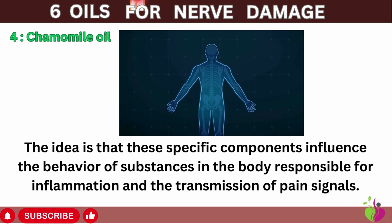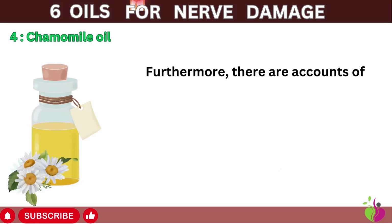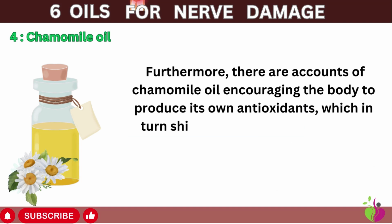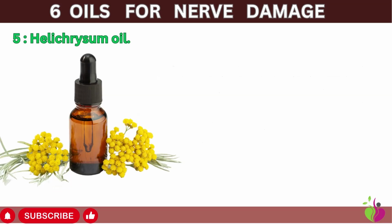The idea is that these specific components influence the behavior of substances in the body responsible for inflammation and the transmission of pain signals. Furthermore, there are accounts of chamomile oil encouraging the body to produce its own antioxidants, which in turn shield the nervous system from oxidative stress, a frequent culprit in causing damage to nerves.